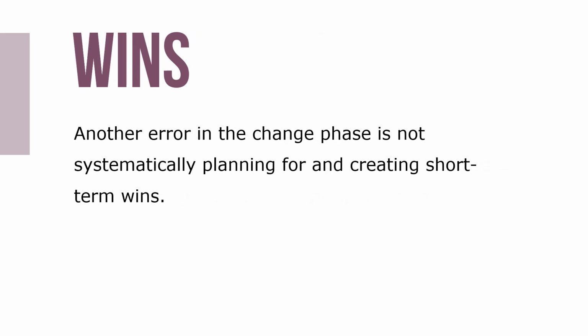Another error in the change phase is not systematically planning for and creating short-term wins. Most people don't have the discipline and patience to wait 2 years to see if a new change effort works. Change is threatening and uncomfortable, so people need to see an immediate payoff if they're to continue to support it. Kotter recommends that managers create short-term wins by actively picking people and projects that are likely to work extremely well and early in the change process.